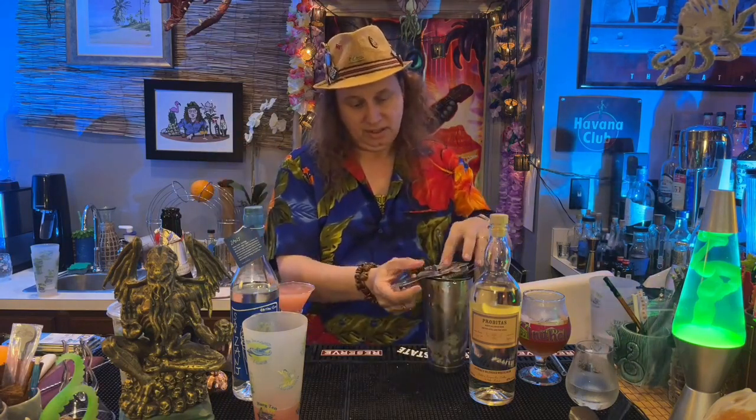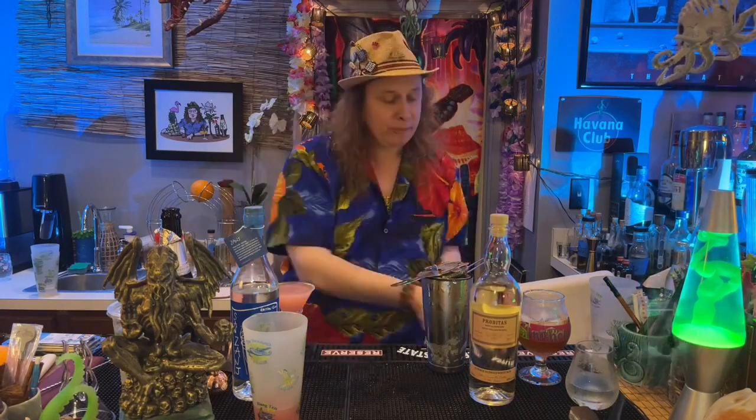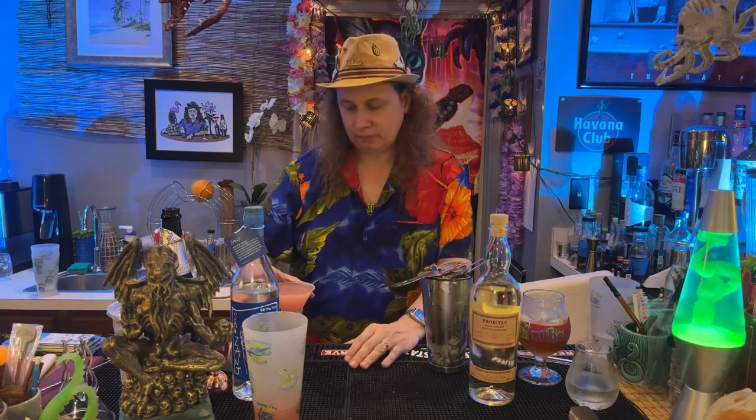So you'll note that even though I put the same amount of ice in, and I shook it about the same amount of time, the wash line is a little different. The wash line here is almost right up to the very top of the glass. Why is that? Higher proof alcohol. The higher proof alcohol will cause it to dilute faster. Oh, the rum really comes through on that one.